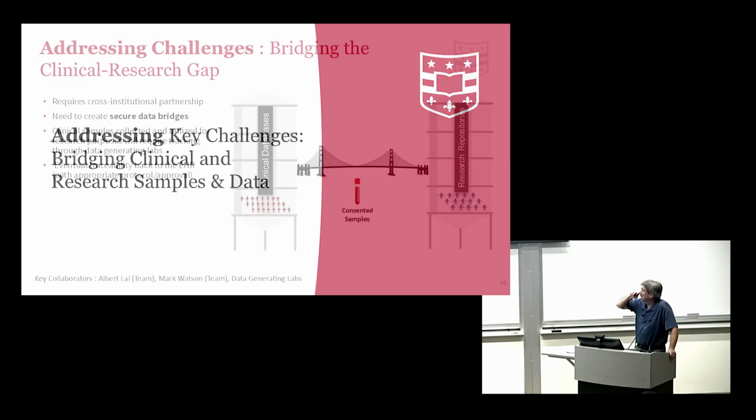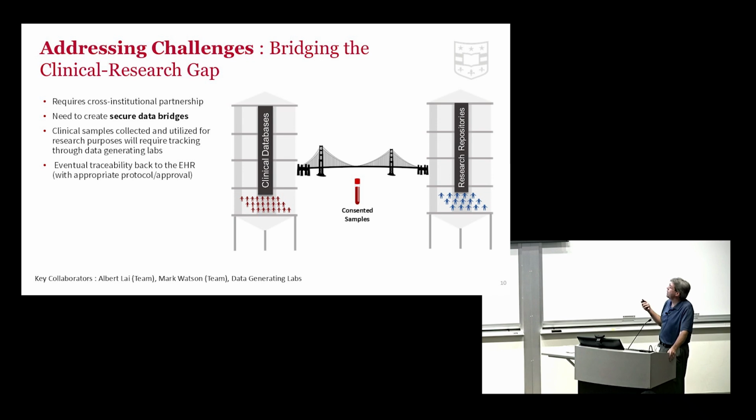So the first thing that we're looking to do is we realize that we have to build some type of secure data bridge between our clinical and research information for samples that have been consented for research use, excuse me. And so this is going to be a big deal. We have to figure out how to do this, and maybe even have to figure out how to do this at multiple levels.